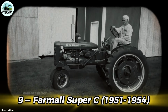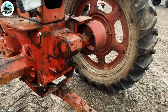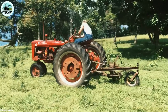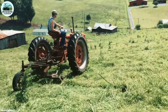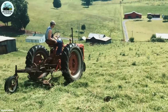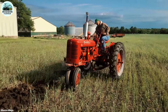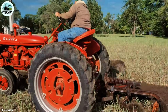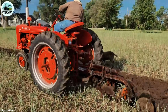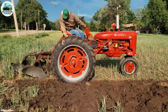Number 9, the Farmall Super C. If you grew up around red tractors, this one probably feels familiar. The Farmall Super C was built from 1951 to 1954, and it was never just a tractor people owned. It was a tractor people knew. You can still picture it now. That bright red shape in an early Midwest morning, easing down a row of corn or beans, doing the kind of work that kept a family farm moving.